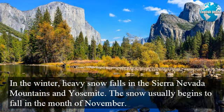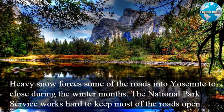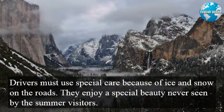In the winter, heavy snow falls in the Sierra Nevada mountains and Yosemite. The snow usually begins to fall in the month of November. Heavy snow forces some of the roads into Yosemite to close during the winter months. The National Park Service works hard to keep most of the roads open. Drivers must use special care because of ice and snow on the roads. They enjoy a special beauty never seen by the summer visitors.